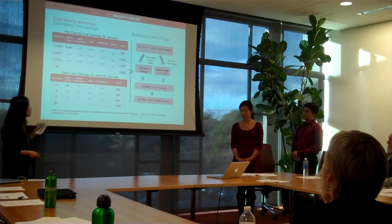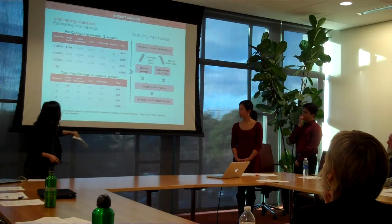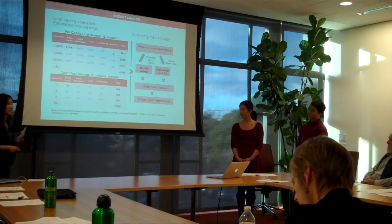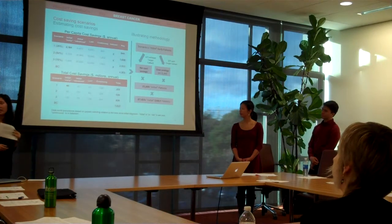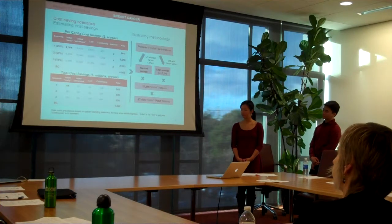And then you would compare that to the baseline cost, which is 1822 million, or 1.822 billion. So this is how we calculate it, and you can compare by scenario how much the cost savings were attained. So this ends my slide about breast cancer, and I would like to give it to Christina, who's going to talk about HIV and AIDS.